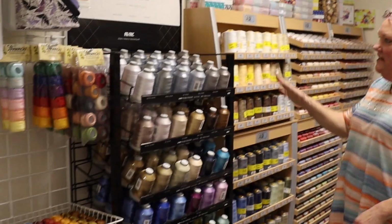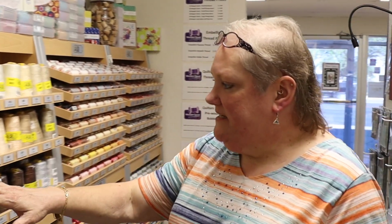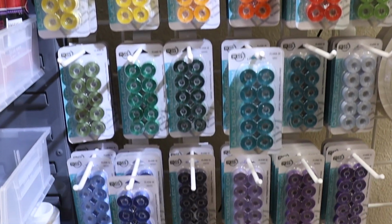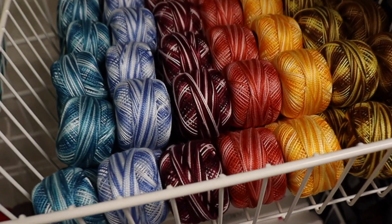This is my thread room. It's got beautiful Glide, and I like Glide to use in my long arm. And then we've got R-fill, some pre-wound bobbins, serger stuff. And behind you, I just got some pearl cotton 8 to do big thread quilting. I don't know if they're familiar with that or not.